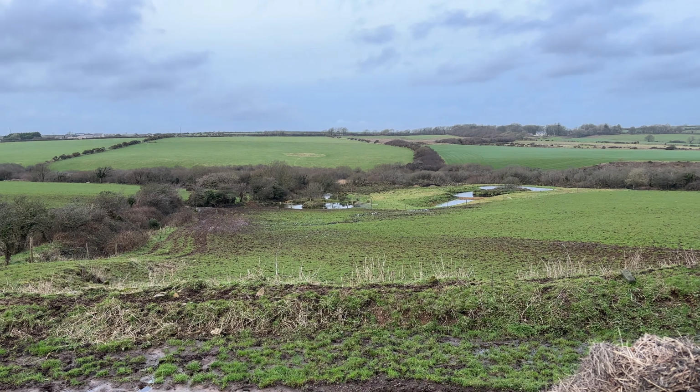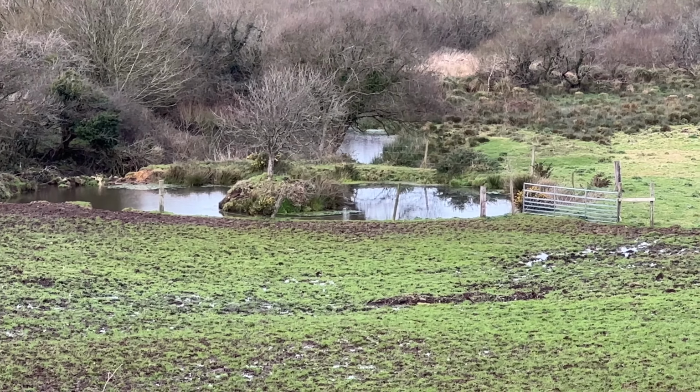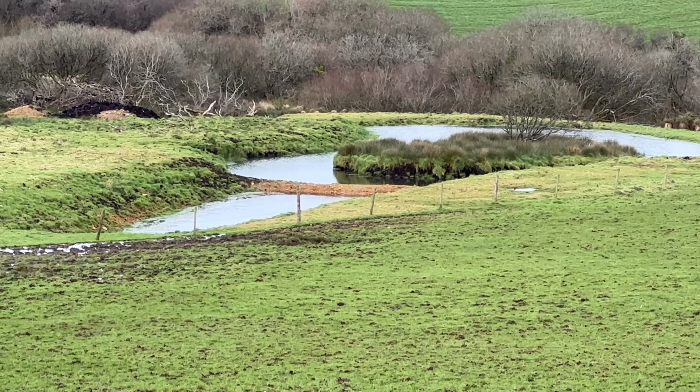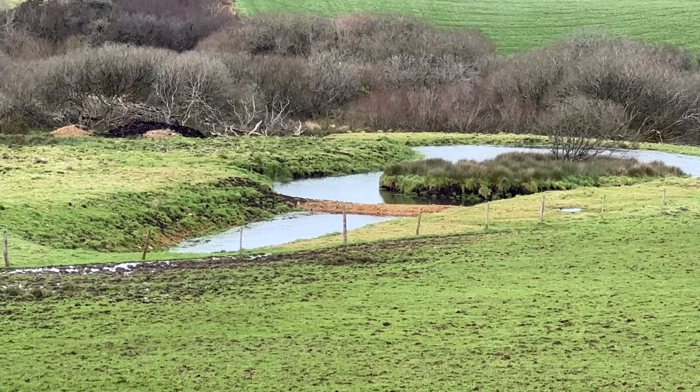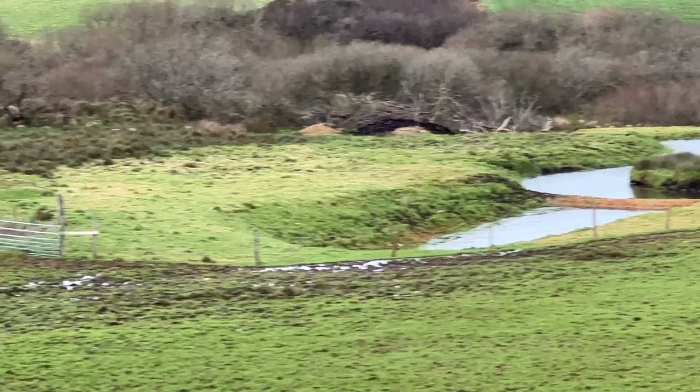Quick check of the ponds. The fields are empty. Ponds are empty. I've seen more life in a tramp's vest. Maybe tomorrow.